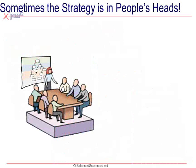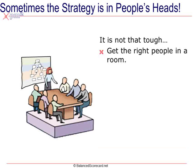Now, not all organizations have documented their strategy. In many cases, we need to get the leadership team together and help them take out of their minds what is their view of strategy. And it's not that tough. All we need to do is get the right people in the room.